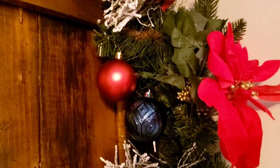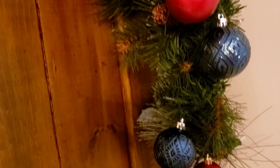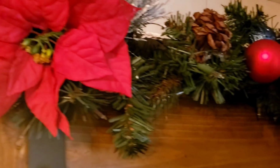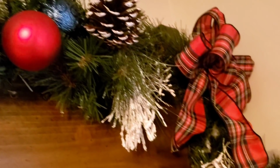I did buy the navy blue ornaments this year. So my husband helped me to hang this garland and add the ornaments in because he's 6'8", he's tall, so he's kind of like my human ladder sometimes. So he helped me to decorate this and get it the way that I wanted it, and I absolutely love it because I wanted to incorporate that blue since I brought out the blue pillows this year to pull out the blue in the blanket instead of the plaid that I used last year.